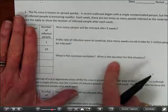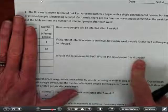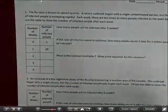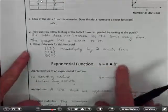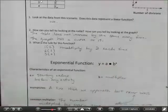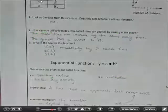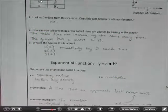Now, look at where it says, what is the equation for this situation? Remember that your equation is always first term times the multiplier, and you just stick your exponent up there, okay? So you should be able to write your equation. Given this, what was your starting term? 1. What's your common multiplier? 10, and you put an x above the 10, and you have your equation, okay? Make sure you put y equals over to the left side, because for it to be an equation, it needs an equal sign on it.